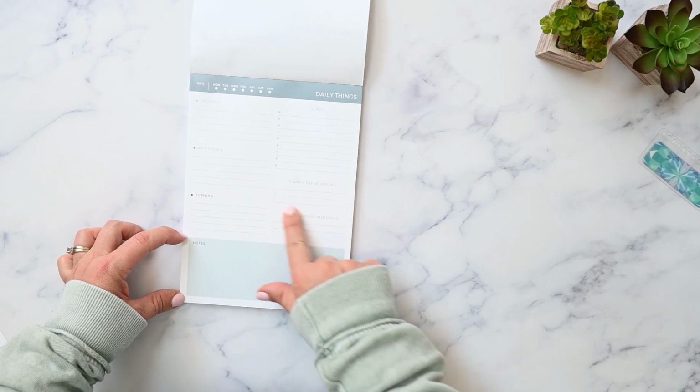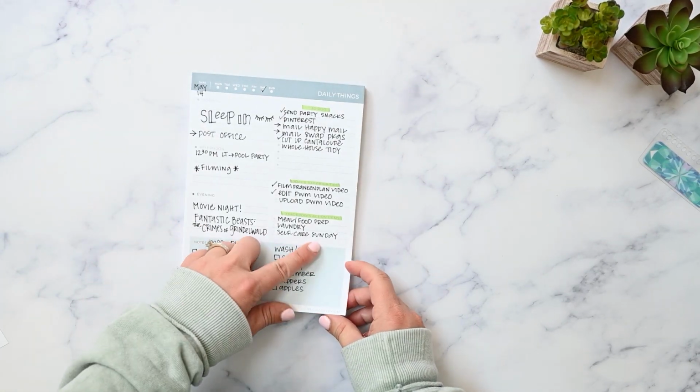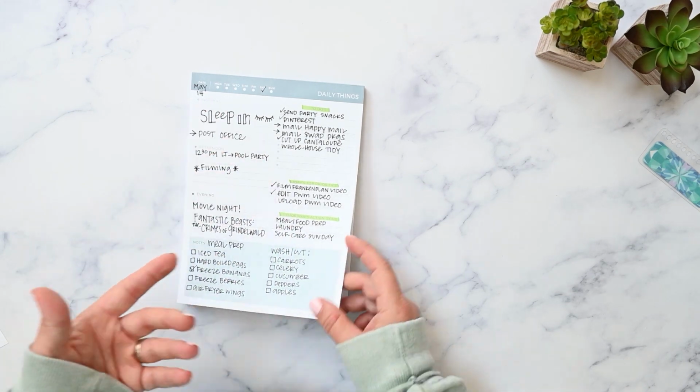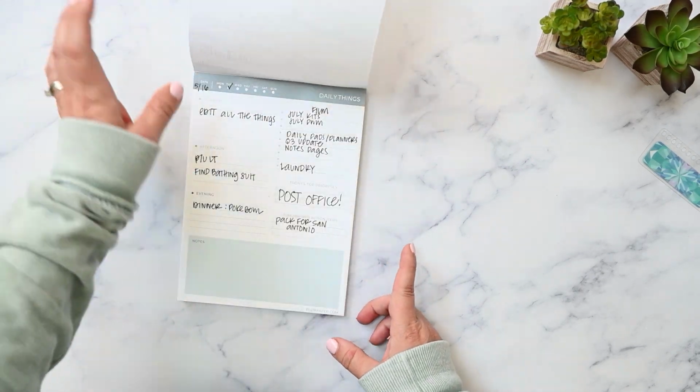I really like the tomorrow's action items. That's my favorite part of this. Because things are always on my mind, like, okay, everything I'm doing today, but there's also stuff I have to do tomorrow, and it's nice to have a spot to write that.